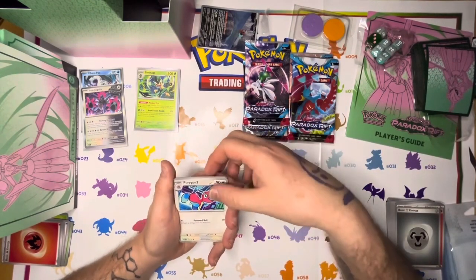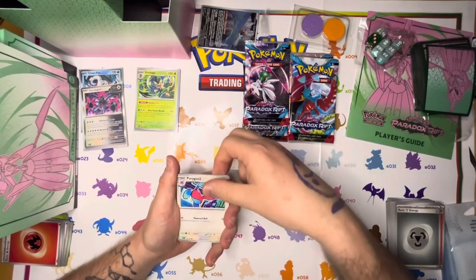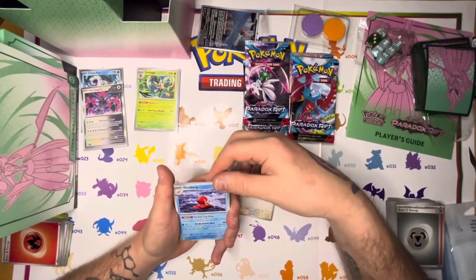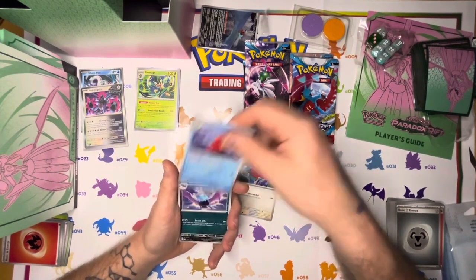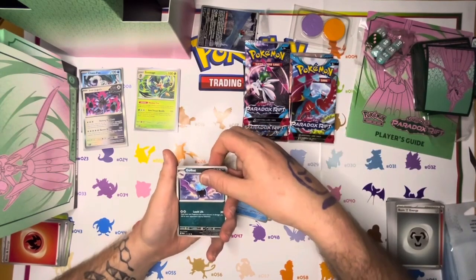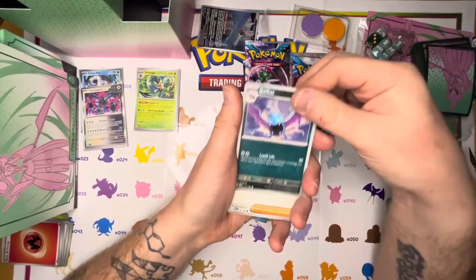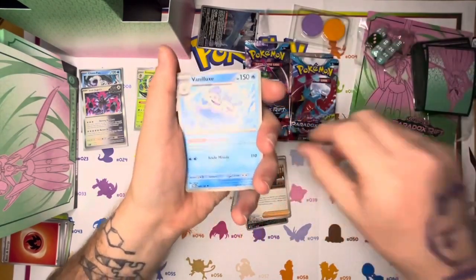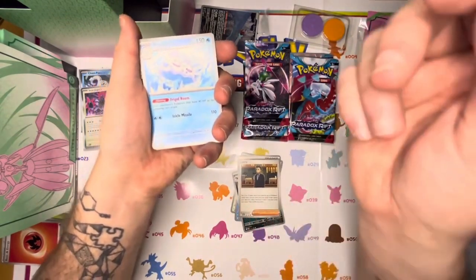Paragon, that's amazing. Loving the old school type picture. Octillery. Golbat. Larry. Oh, the only thing I think of when I see Larry is there used to be a game called Leisure Suit Larry.